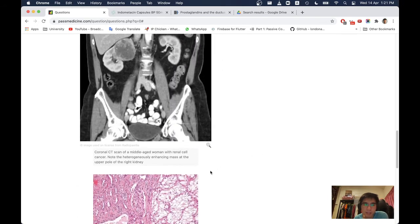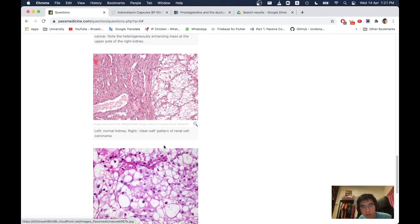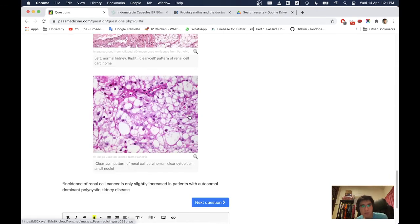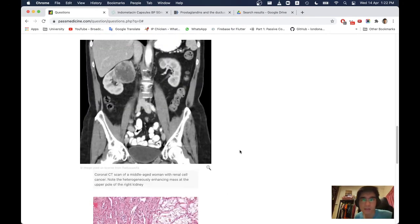This is a coronal CT of a middle-aged woman with renal cell cancer. Note the heterogeneously enhancing mass at the upper pole of the right kidney. Left is the normal kidney, right is the clear cell pattern of renal cell carcinoma. There's a clear cell pattern, clear cytoplasm, small nuclei. Incidence of renal cell cancer is only slightly increased in patients with autosomal dominant PKD, polycystic kidney disease.